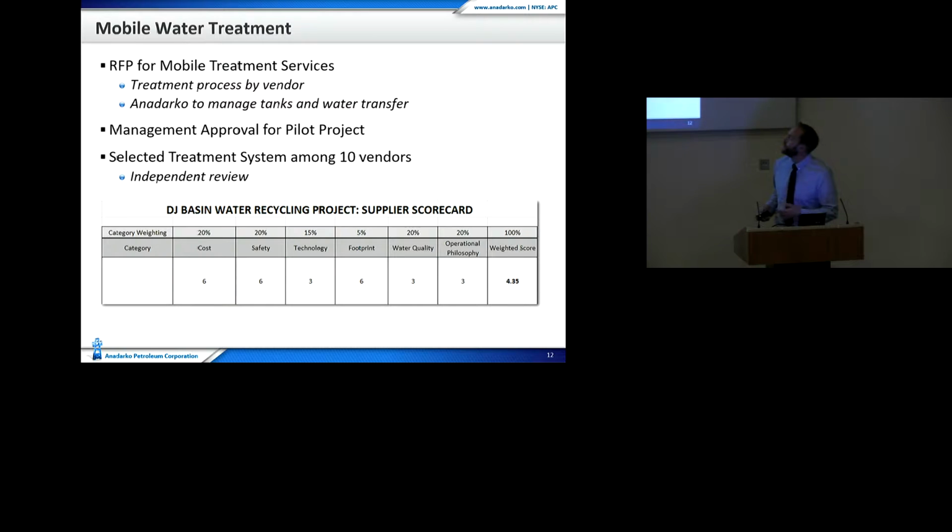And so we went through 10 different vendors. We did an independent review. We also had a group from a different asset do an independent review, blinded, and we both came up with the same vendor that we wanted to use.